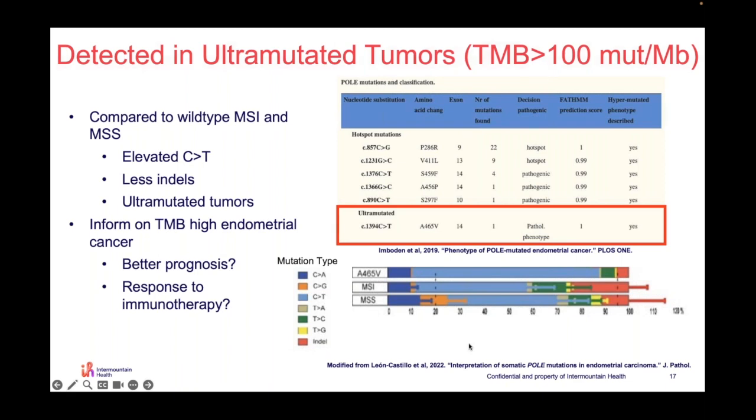So this variant is likely to inform on a TMB high endometrial cancer. It is not as well characterized as the other hotspots or the last mutation I showed, but this is still something that you can give a provider if they have an ultra mutated endometrial cancer. Point out that, yeah, we don't know much about this alanine 465 valine. However, it has been detected in ultra mutated tumors, and it has similar characteristics and mutational signature to a POLE mutated cancer, and your patient may have better prognosis and they may respond to immunotherapy.